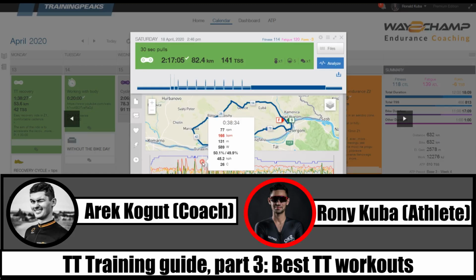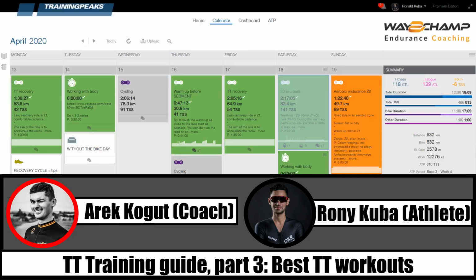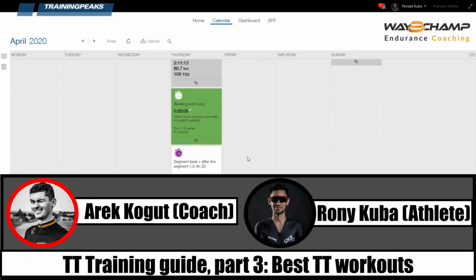But I like to do this on the road bike because the position is not so relevant here. It's just about the muscle strength. This one is good to do on the road bike and on the normal bike, because with this tight position on the time trial bike, it's quite hard to manage that workout.